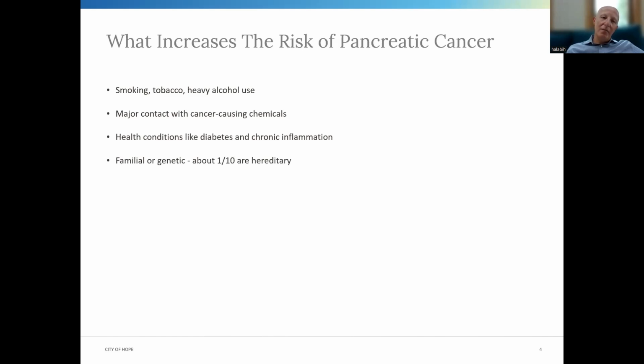In general, what can increase the risk of pancreatic cancer? The usual culprits are there: smoking, tobacco, heavy alcohol use. Usually anything that can cause inflammation could increase the risk, so repeated episodes of pancreatitis could increase the risk of pancreatic cancer. Major contact with cancer-causing chemicals like pesticides could also increase it. Other health conditions like diabetes and chronic inflammation could also increase the risk.